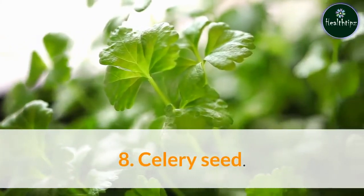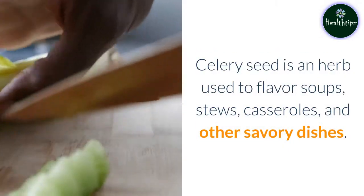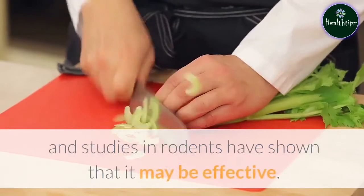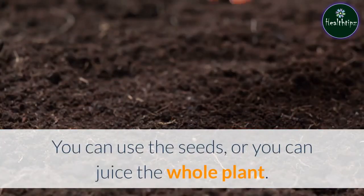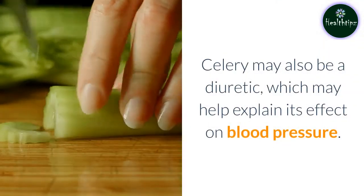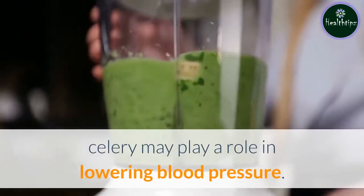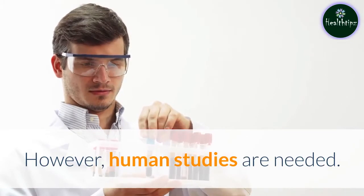8. Celery seed. Celery seed is an herb used to flavor soups, stews, casseroles, and other savory dishes. Celery has long been used to treat hypertension in China, and studies in rodents have shown that it may be effective. You can use the seeds, or you can juice the whole plant. Celery may also be a diuretic, which may help explain its effect on blood pressure. Researchers believe that a variety of substances in celery may play a role in lowering blood pressure. However, human studies are needed.